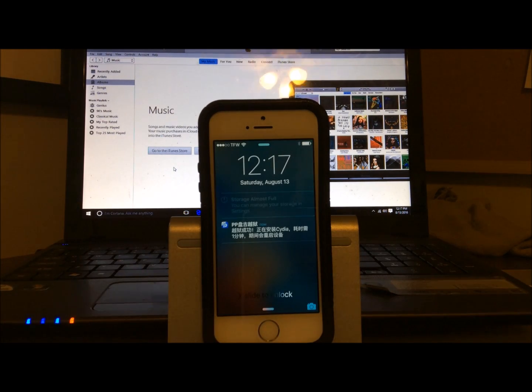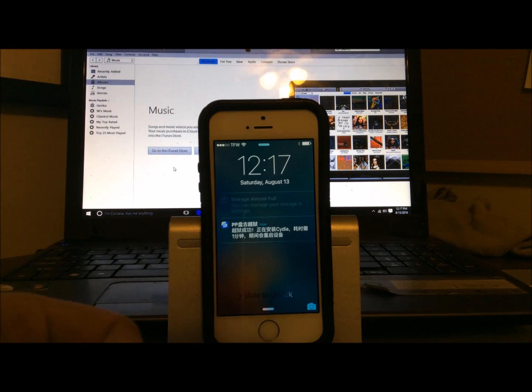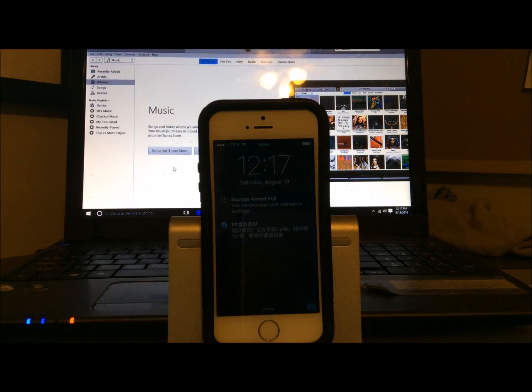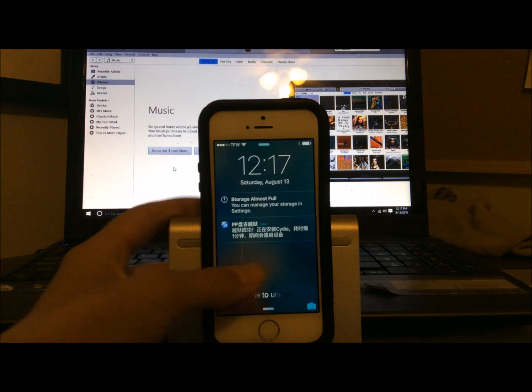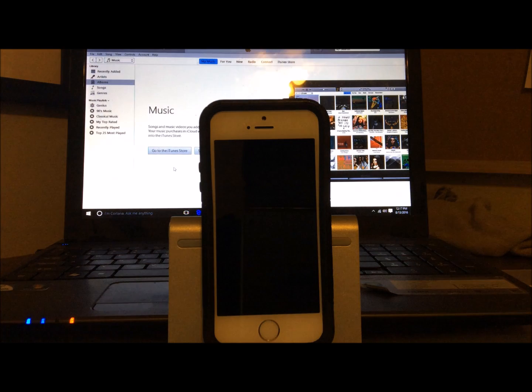Storage almost full. So the PP jailbreak app, the notification should come through the first time you jailbreak, but anytime after that, you should not be getting that notification. So that is very normal. Sometimes it doesn't respring on its own. Sometimes you pretty much have to toggle it by unlocking your phone or relocking it. And this one, being the first time we've done this, can take a little while, so we're going to go ahead and shut this off. Everything is working fine, though. I know that for a fact.